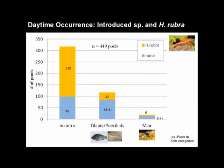But what I wanted to focus in on here was the effect of introduced species on our native shrimp. And so this plot is showing you the occurrence of the little grazing shrimp, Halocaridina rubra, in orange. And then the blue are pools where you don't see the shrimp.